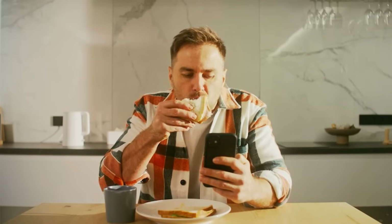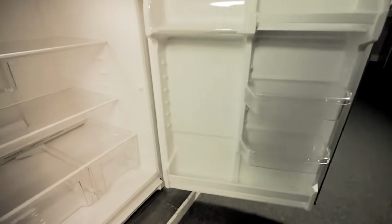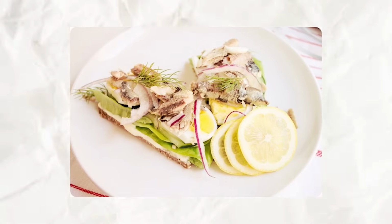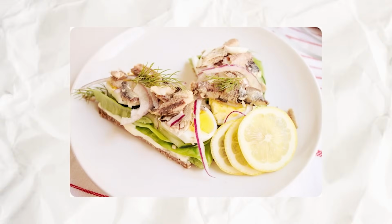Families leaned on meals like this because they filled you up when the fridge was empty and the grocery budget was tight. You could find this recipe tucked into old homemaker guides listed under quick lunches or pantry meals. It was strong, weirdly satisfying, and pure old-school practicality on a plate.